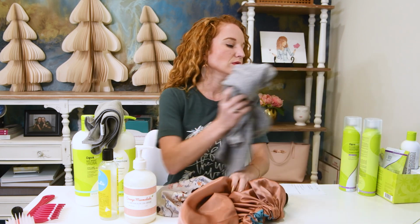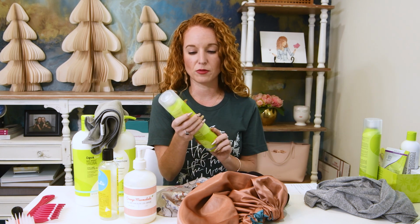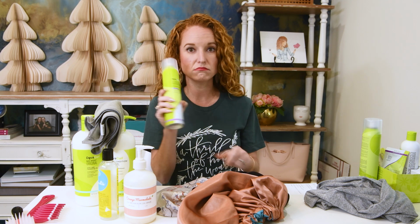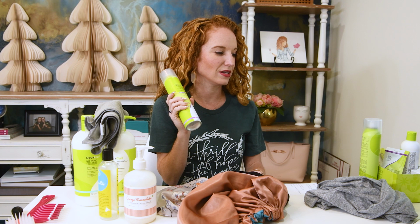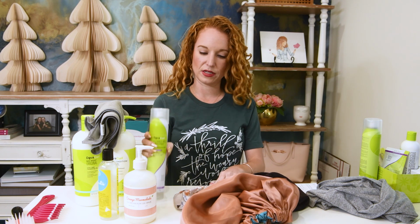The last thing, when my hair is almost dry, not 100% dry, I spray in this sometimes. I didn't this time. If I'm going to an event, like I'm gonna style my hair tonight, I'll spray this in. And it smells like lavender. I love it, love it, love it. And so yeah, there's that.